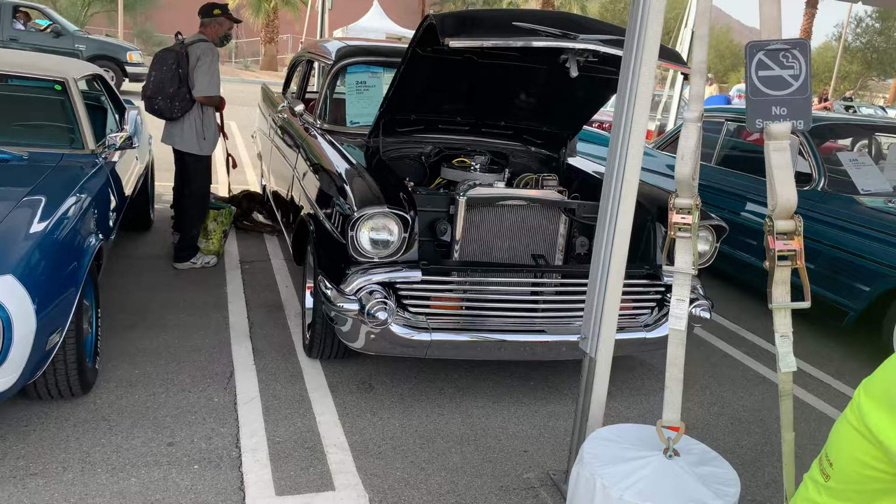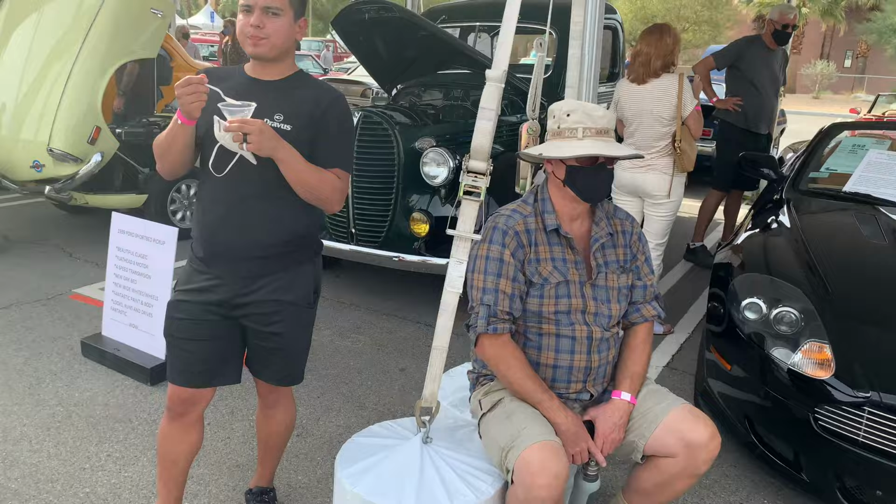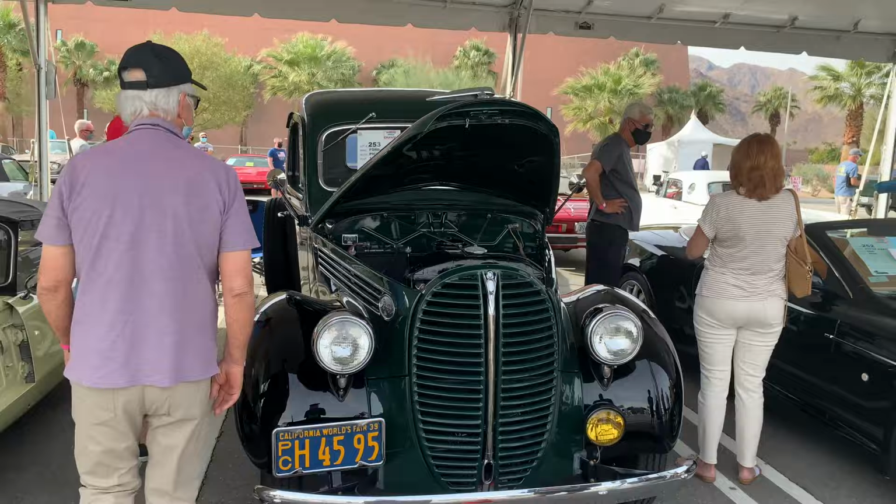I'm just going to do a slow walk through here because there's so many people kind of watching the auction action at a distance. And obviously we're trying to keep our distance due to the regulations. But you should get an idea of some of the variety of the cars that are here as I walk on through.